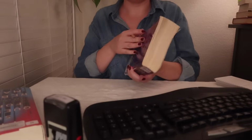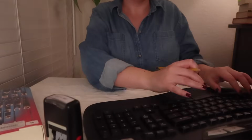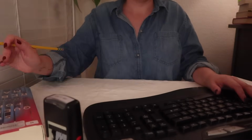This one looks a little worn, but I think it's passable for now. And I'll just put that in now so I don't forget.